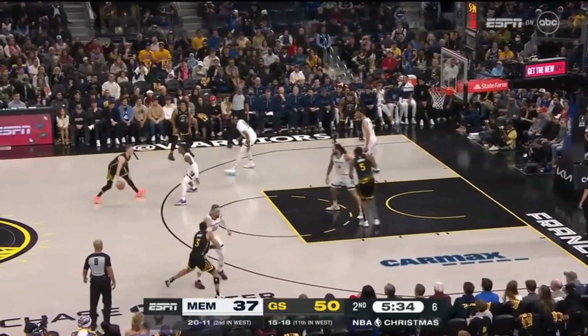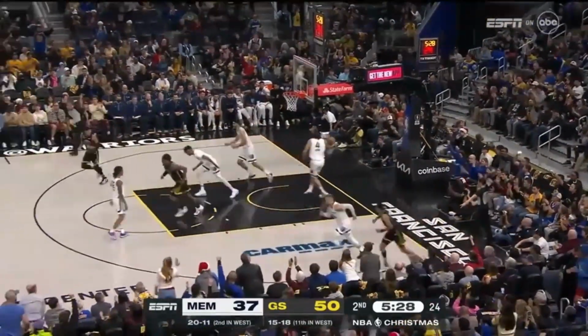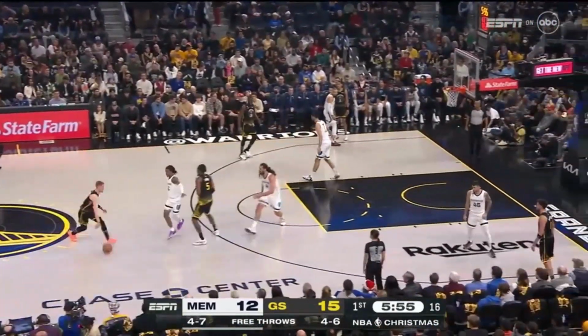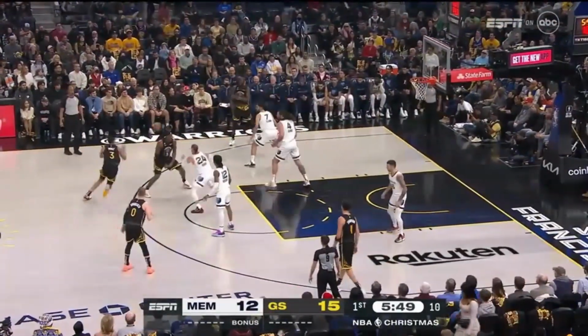And now let's look at the receiving end of that, which is how do you take advantage of those closeout situations to create an advantage for yourself? We can definitely learn from Jordan Poole when it comes to exploiting these situations, especially when we take into account the level of effort that they were giving to chase him around to make sure he didn't get shots off.